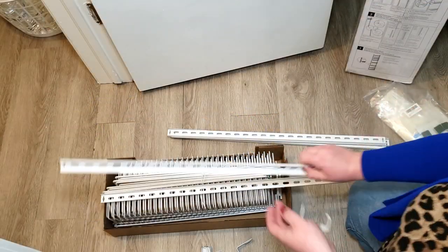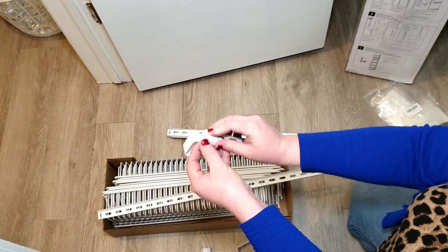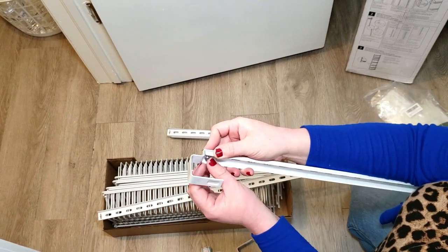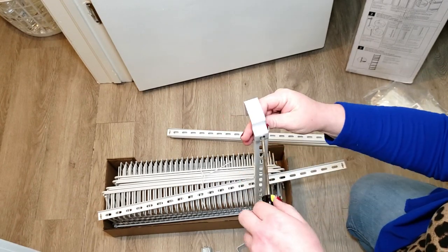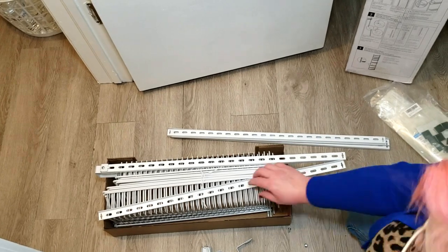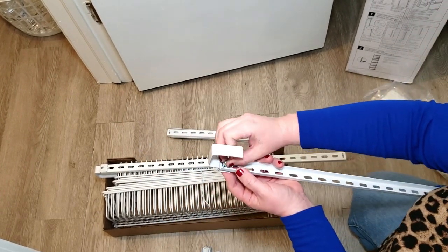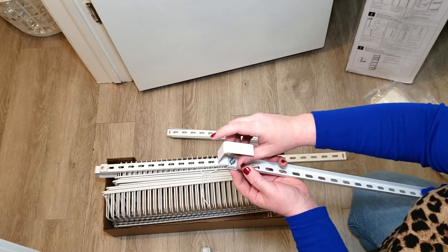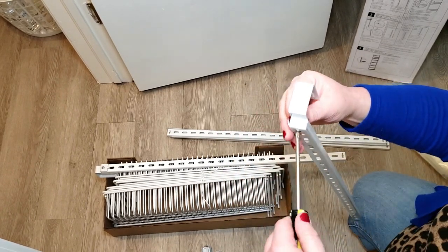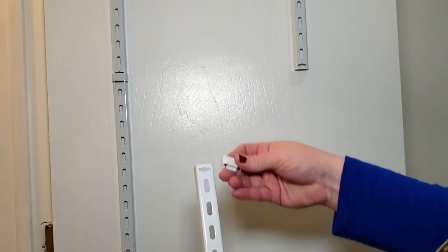Before I start bringing in all of the bins and the baskets, I have one more piece of storage that I want to add to this pantry. I scoured Amazon looking for a very specific type of over-the-door organizer, and I found this one. I wanted it to be metal and not plastic or fabric, and I also wanted it to span the full height of the door, as well as have multiple adjustable baskets.